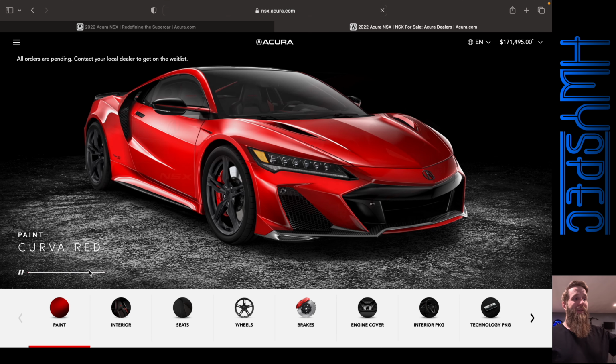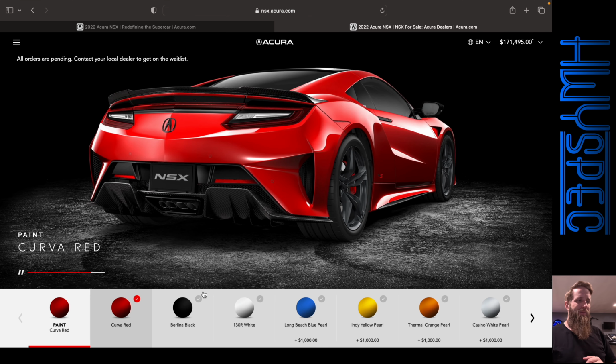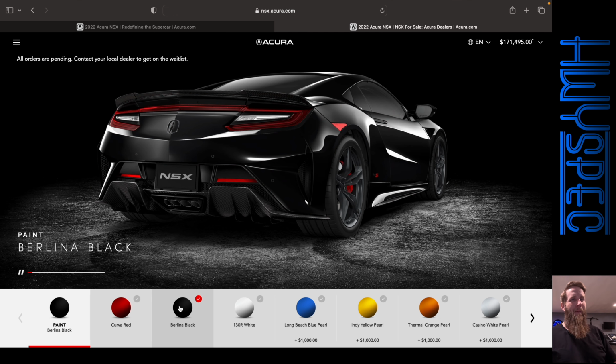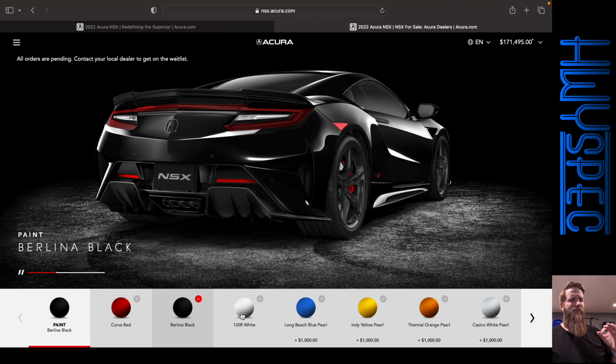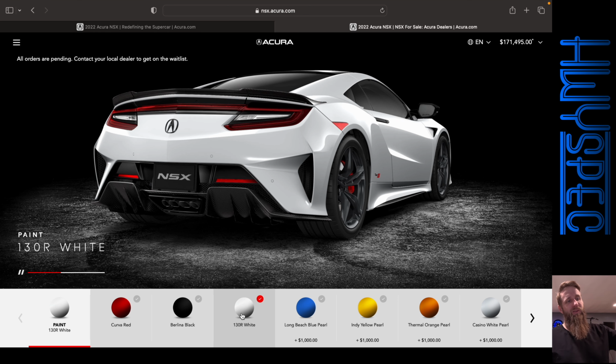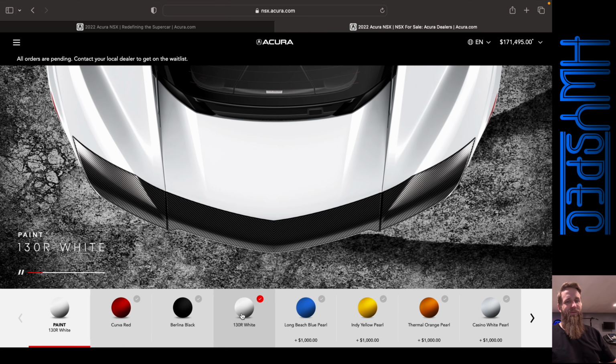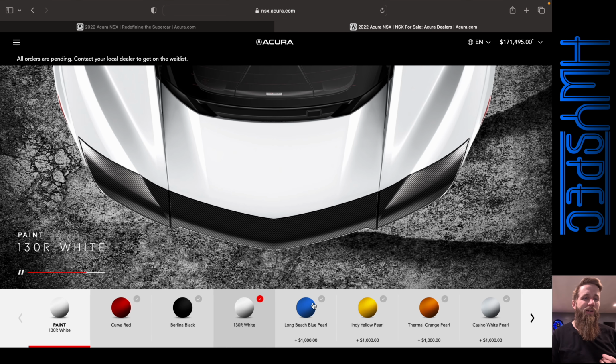So, paint right there, Curva Red starts us out with that. Beautiful color. But we're going to take a look at what else we've got. Black looks sinister. I love that. White is classic for a Type R model. So this is a Type S, obviously. But it reminds me of the NSX Type R.